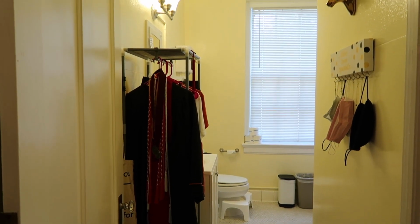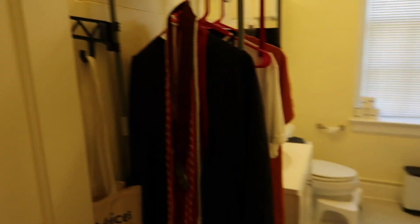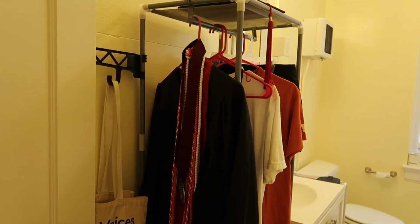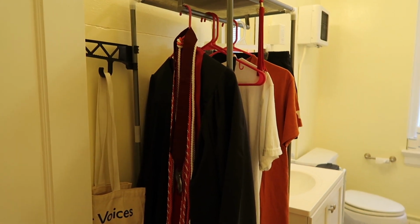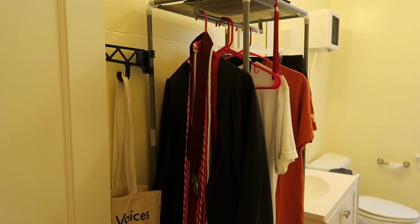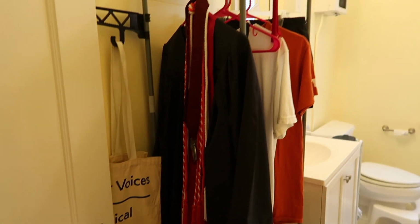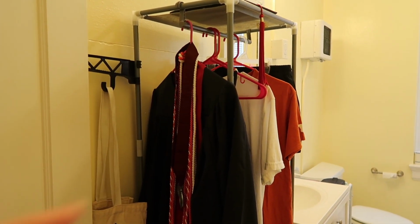So on the right, you'll notice I've got my little mask and jewelry holder with my unicorn above it. Here is my $20 Amazon clothing rack that I assembled recently, actually. I wanted to be able to plan my outfits because in my previous rooms, they had a hook on the wall where you could do that, but this one did not. So I have been using this also to hang my cap and gown, and I've been keeping some of my regular shirts in the rotation on this rack.